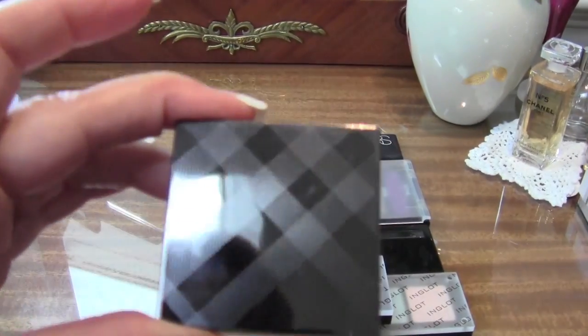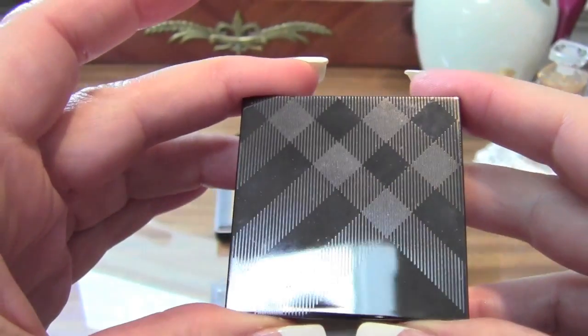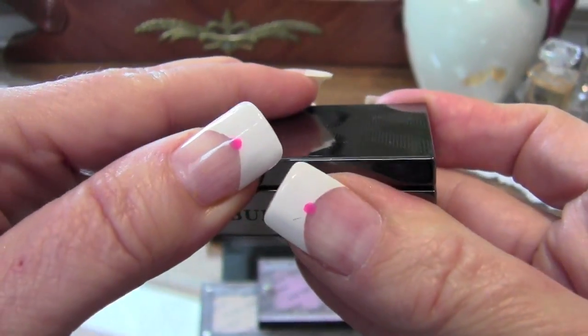The next one is from Burberry. Love their packaging. You can always tell something is from Burberry the minute that you see the packaging and the print. It's absolutely gorgeous.